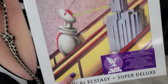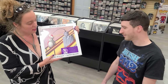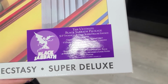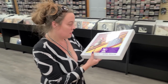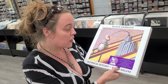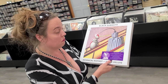But this is the big boy box set getting released tomorrow. And it's heavy and it's super deluxe. Beefy boy. The ultimate Black Sabbath package. 5 LP Technical Ecstasy Super Deluxe Edition. Five alive. I just have my flimsy little single disc one. And there's a replica 1976-77 World Tour Concert book and a 40-page book with photos and artwork and liner notes. And colored pictures. Okay, that's a hell of a box set.